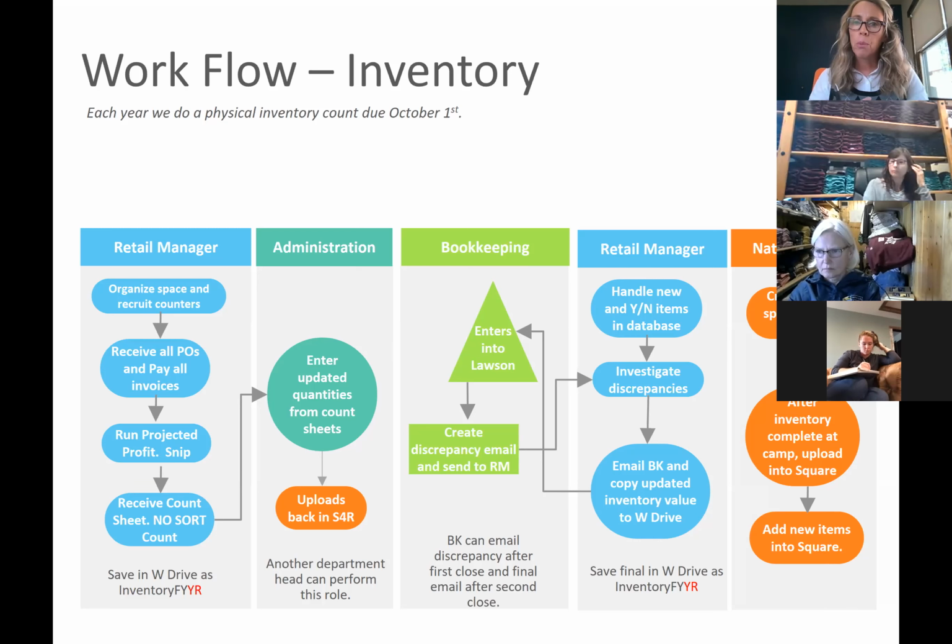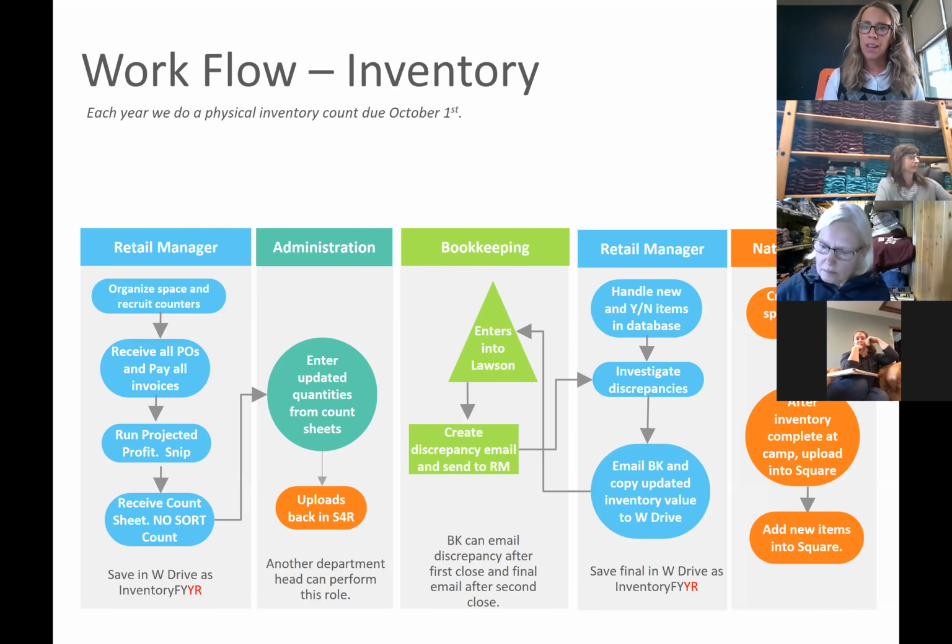We're going to have some of the process going back and forth. You'll notice that the SNP or the visual report is going to be saved in the W drive. And that's just a place we're sharing back and forth with bookkeepers on our process. So that's the overall process going to happen during those counting days.